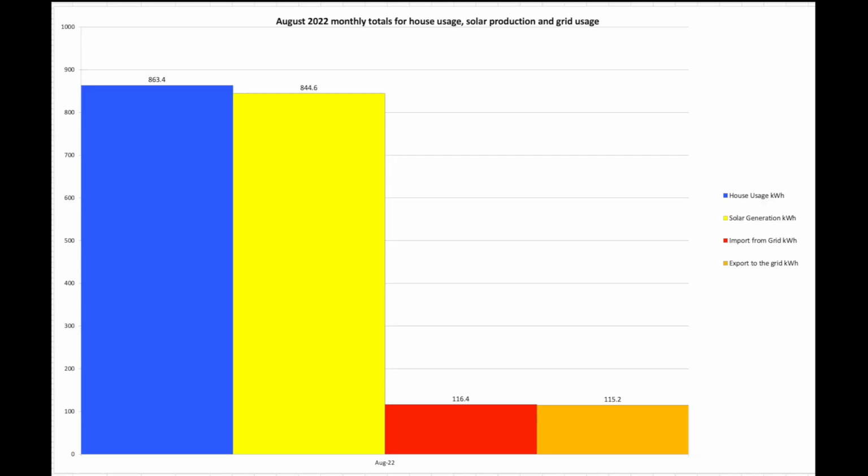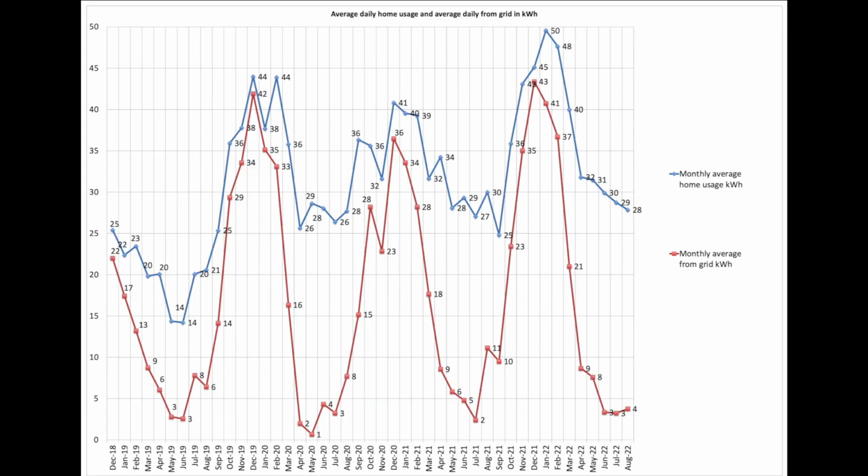So those totals for the month. So house usage in blue, 863 versus 844, 845 rounded up in solar. This from the Tesla Powerwall app, these stats. Import from the grid, 116 units. Export, 115 units. This is our daily average pull from the house, or house usage and pull from the grid.